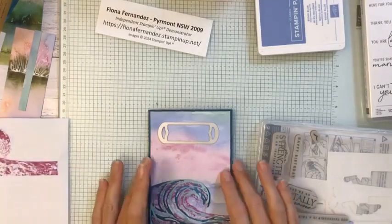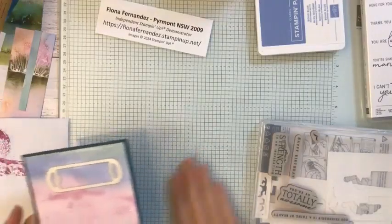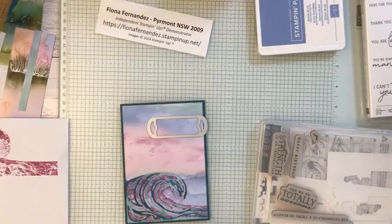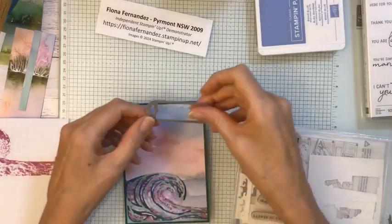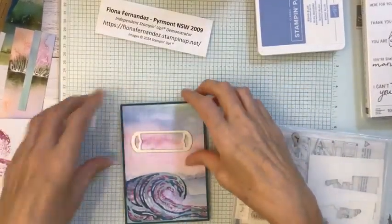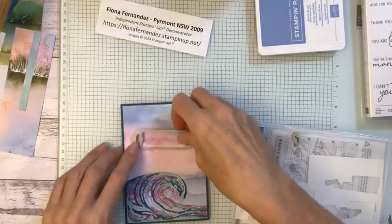Yeah, I love it. It's going very nicely with this new paper, isn't it? So this stamp set's going at the end of April, if you like it. Right, what will we do here? Now this is cool because it's sort of designed that you could put a piece of ribbon in it. But now that I've stuck my front down already, I won't be doing that. But you could have.